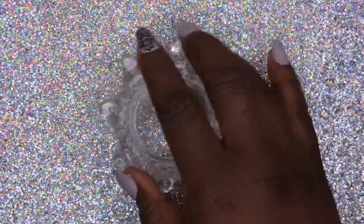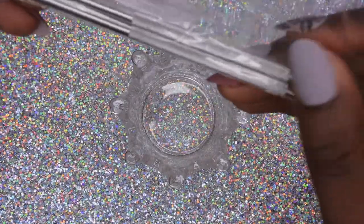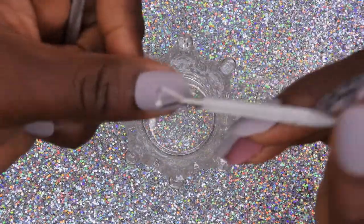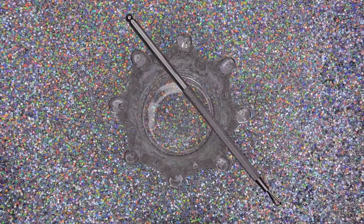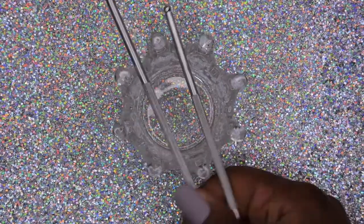And then just to kind of test it out, I also got these, which is just some nail scrapers. I actually haven't used these before. I plan to use these when I do my soak offs. It's just a little scraper to help you get the stuff off the nails. So yeah, excited to have these. But just to show you all with the dapping dish, you can hold your nail brushes on here while you're doing your nail art. So I really like that a lot.